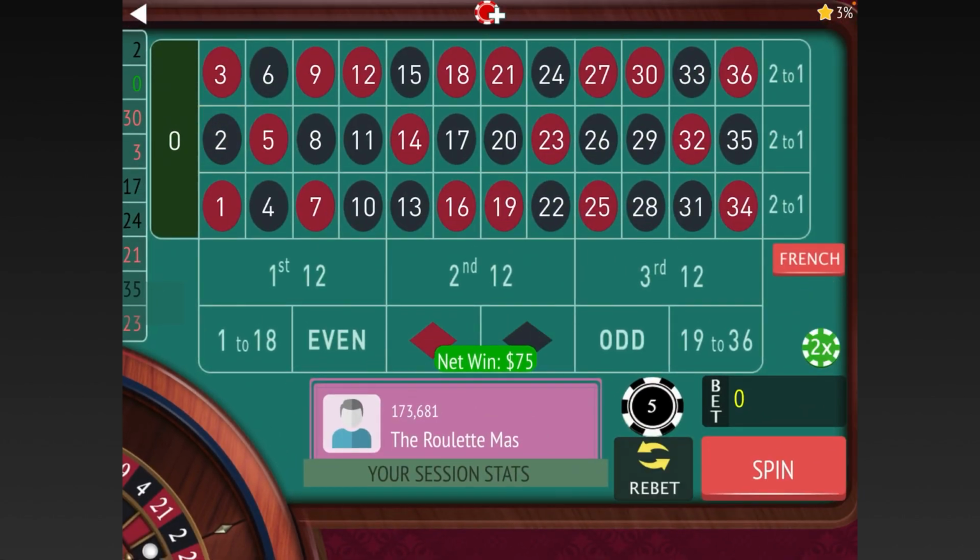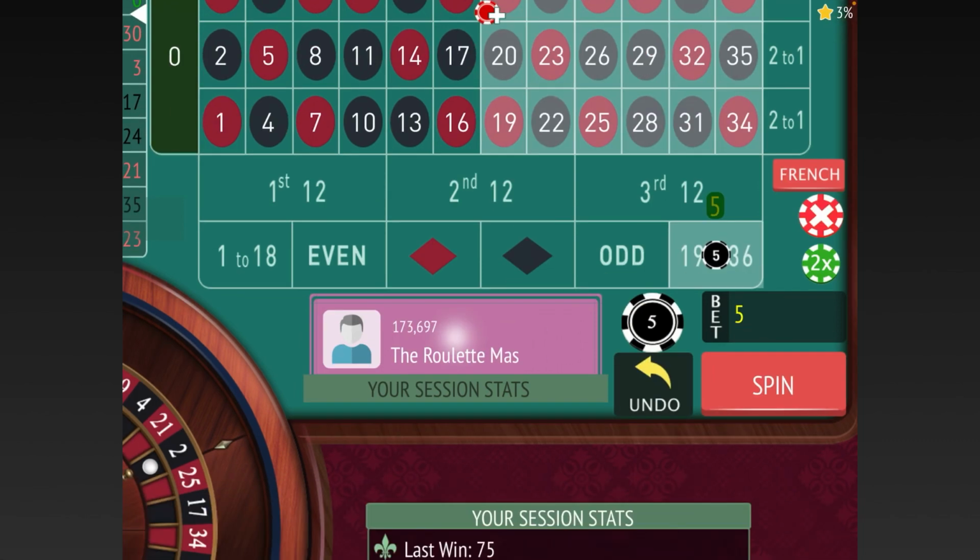Okay, we got that one. So we're going back to 5. And now if you look at it, because Dave Verbeek says that you always look at the last 10 to see what the trend is changing to. And let's see. It's kind of changing to 19 to 36 again. So let's start back there.